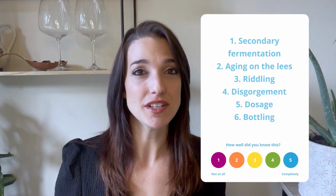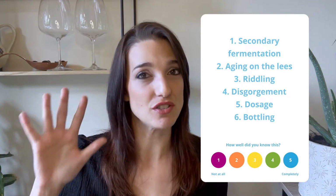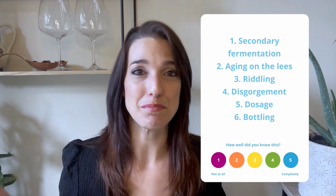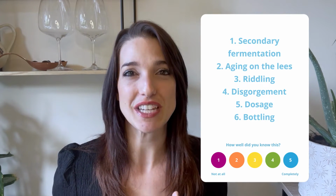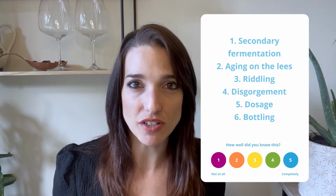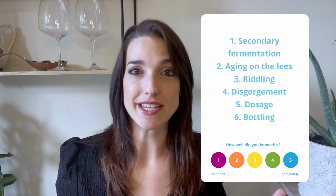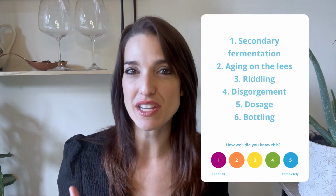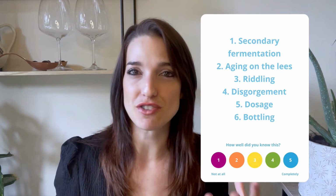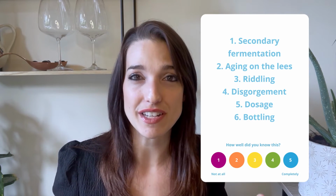Secondary fermentation, lees aging, riddling, disgorgement, dosage, and finally, bottling. So the base wine, yeast, and sugar are placed in individual bottles to kickstart secondary fermentation. After secondary fermentation is completed, the dead yeast cells, or lees as they're called in winemaking, start to break down, creating autolytic flavors like bread, biscuit, and toast. The longer the wine ages on the lees, the more intense these autolytic flavors.